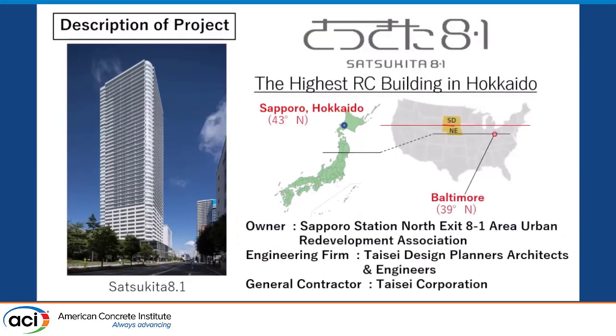I'm Satoshi Tatsuno of Taisei Corporation. I designed the structure of this building. Thank you to everyone in this project with us: owners, designers, contractors, concrete companies, and more. Now, let's start my presentation.